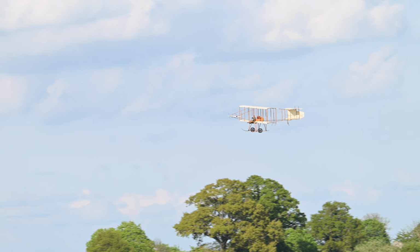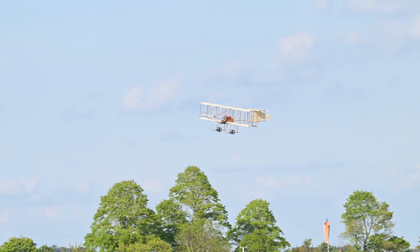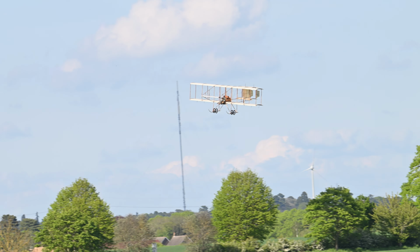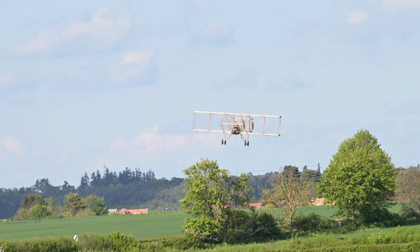Before that design had even been fully tested, Sir George White had authorised the construction of a further 20 box kites. They were sold as far afield as South Africa, India and Russia.